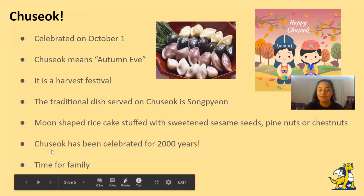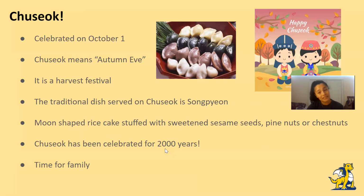So, Chuseok has also been celebrated for over 2,000 years. It's been celebrated for a long time. Wow, 2,000 years? Are you 2,000 years old? I'm not either. It's been here since way before we've been born.